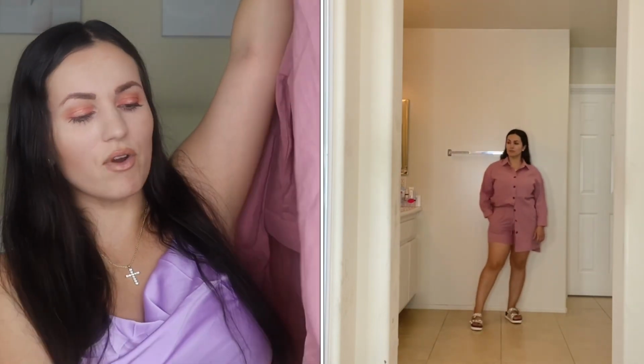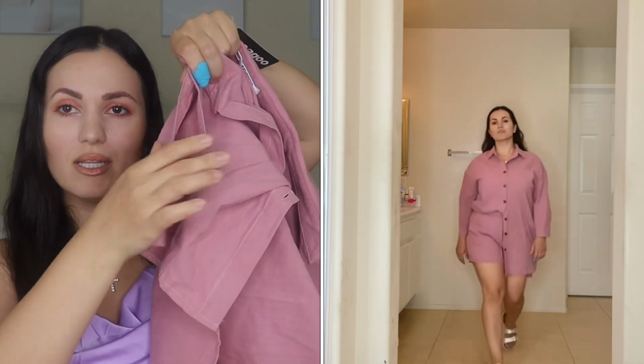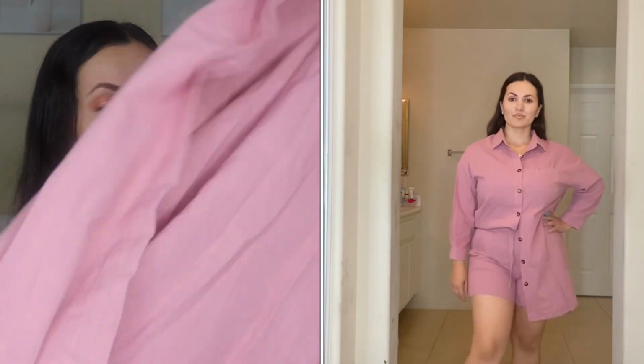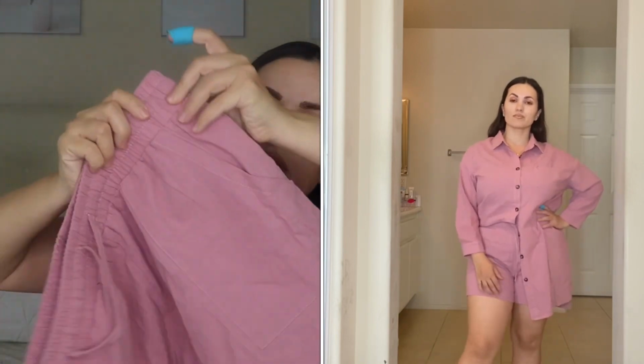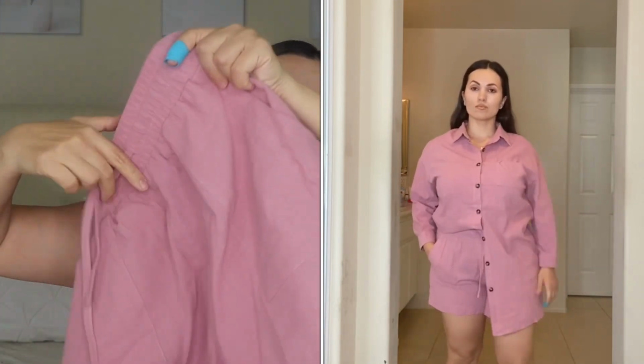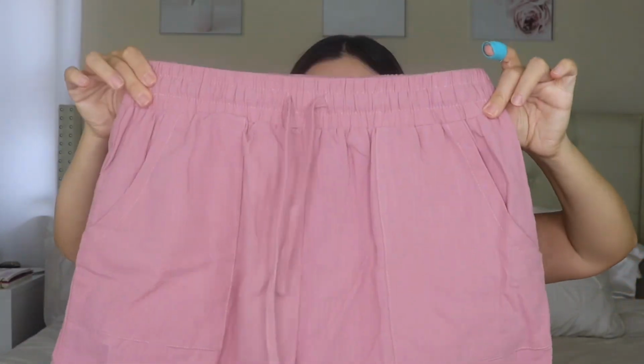And then on the side right here, it has this slit, and in the back it is a little bit longer than the front, which I do appreciate. And then this is how the shorts look. I feel like the shorts are the perfect length. I really love the fact that they added pockets. It has a drawstring. It is a working drawstring, so you can cinch in your waist. Really nice overall. I just love this.